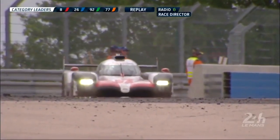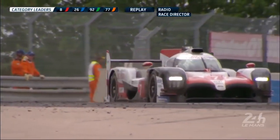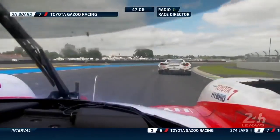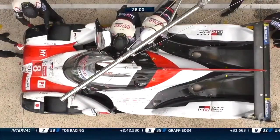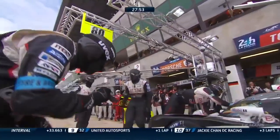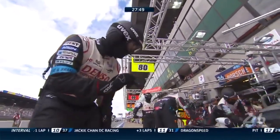Information to the pit lane. Stewards' decision number 64 gives a 10-second stop-and-go penalty on car number 7 for exceeding the amount of allowed fuel. Need a splash and dash, as they say here in France. Or rather, they don't. I wonder what the French for splash and dash is. It's probably splash and dash. Probably doesn't translate even remotely into French.